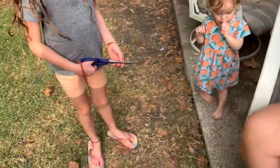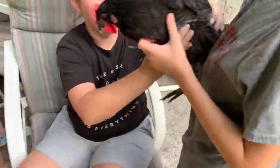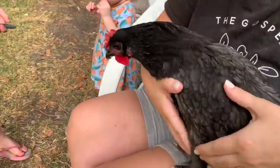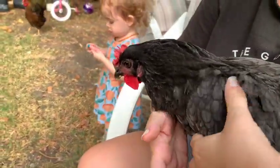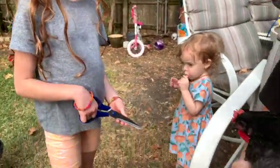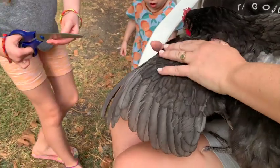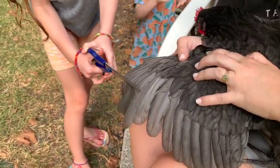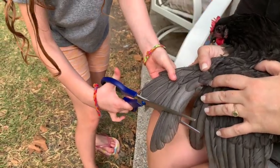Okay. Next up. Come here, our little layer. Okay. Let's see that wing, honey. Is it weird cutting their wings? Hey, it's okay. Let's see those wings. Okay. It just looks so weird.